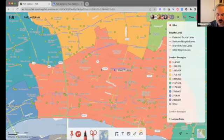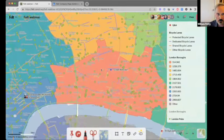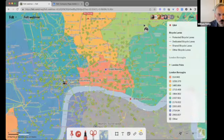So there's lots of things that you might want to do to add to your maps to kind of enhance the information you're putting across there. So that's uploading stuff. You can also download as well.